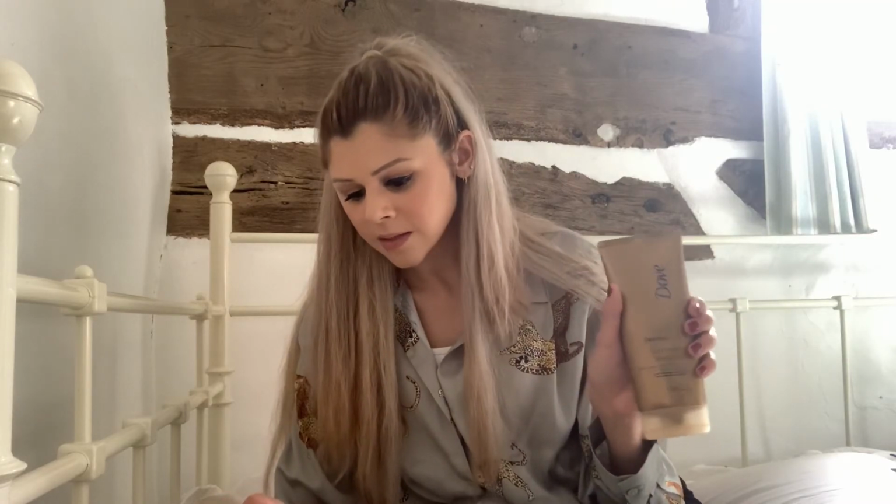So yeah, the tan does last a bit. You just have to build it up if you want to be a bit darker. I recommend to scrub in the shower beforehand and then put this on, because then it's less likely to get streaky, and to use a decent amount when you're moisturising to get it everywhere, so you haven't got just half your leg brown and then the other half white.